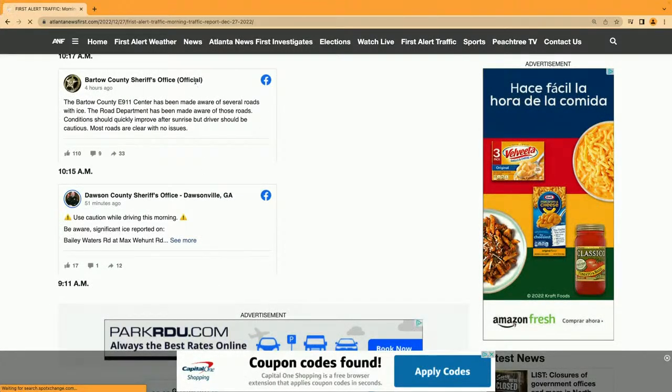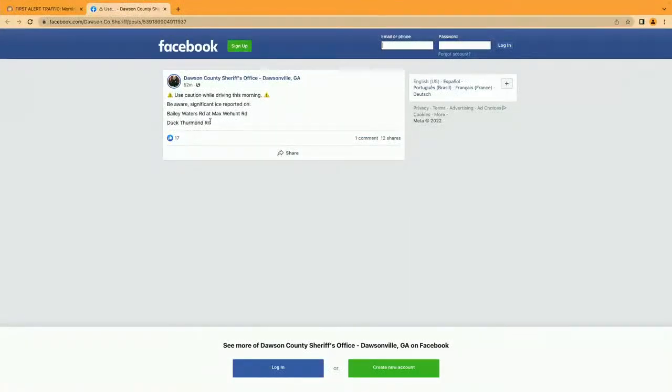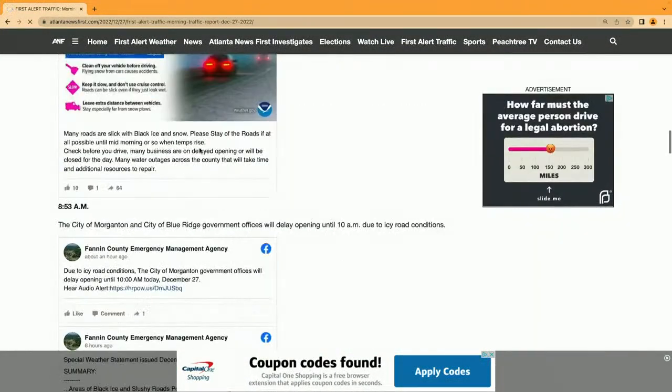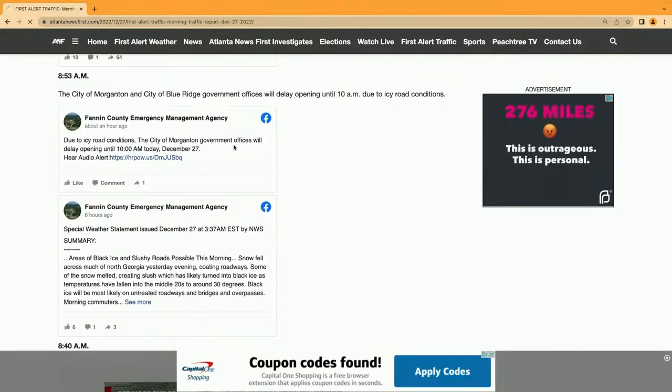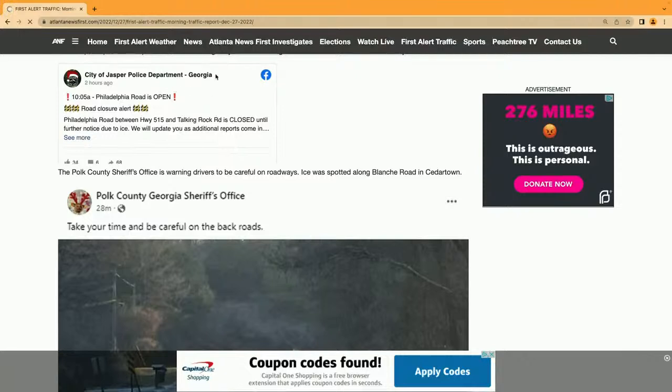So you can see here, Bartow County Sheriff's Office has issued some statements about road closures. So you just need to be really careful. Of course, we're starting to warm up now that the sun is out, so that ice should start to melt. But you need to just be really careful. It looks like Bailey Waters Road, at Max Wehunt Road and Duck Thurmond Road over in Dawson County, there's a closure there. It looks like we've had a couple in DeKalb County, Fannin County. A handful of government offices are delaying their opening time because of the ice, just trying to keep their employees safe. And it looks like Jasper Police Department, the city of Jasper particularly, because of course we also have a Jasper County.